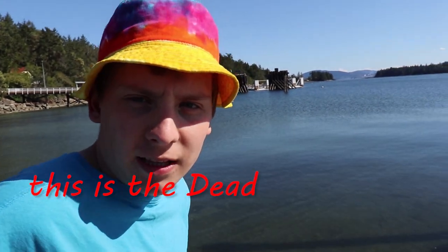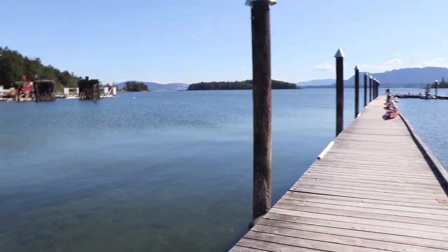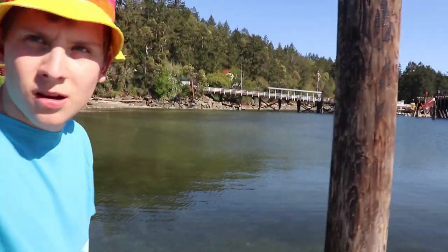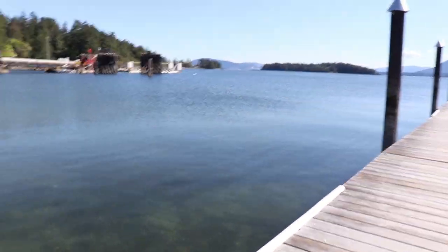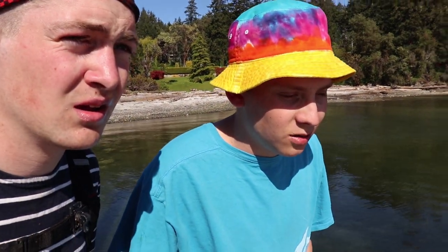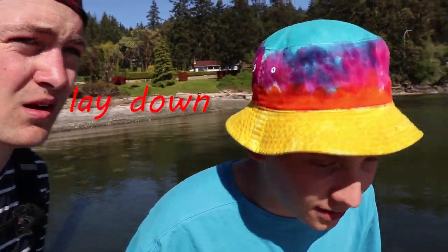Okay, you guys. This is the Pacific Ocean. This is the Dead Sea. Oh, the Dead Sea. Man, time really flies when you're dead. There's no water. There's no water here. Oh, okay. Oh, shoot. What should we do? I don't know. Oh, frick. Lay down. Okay.